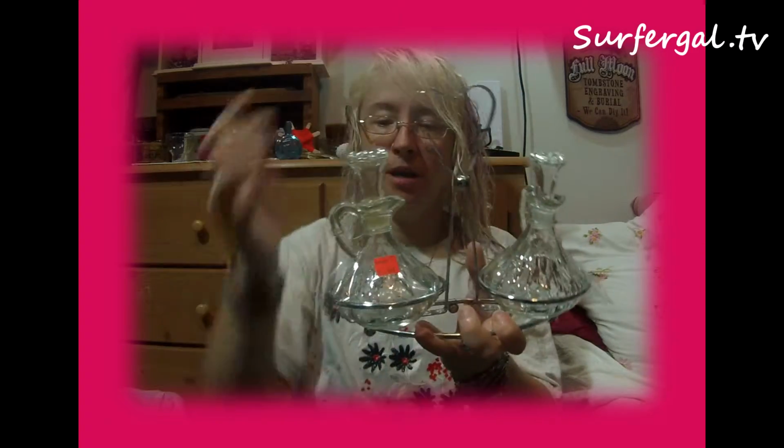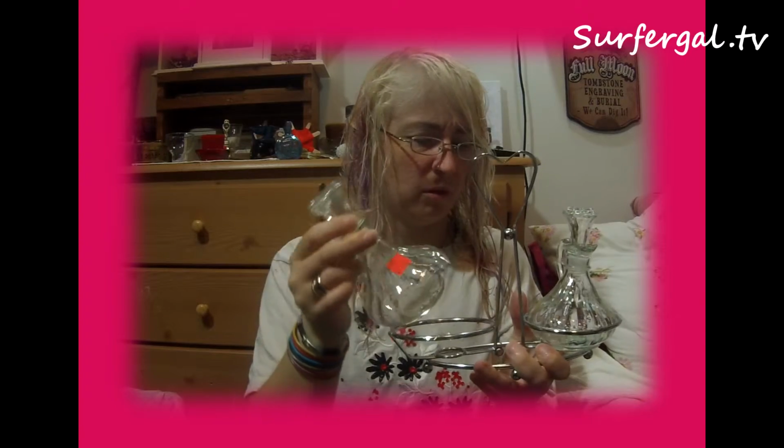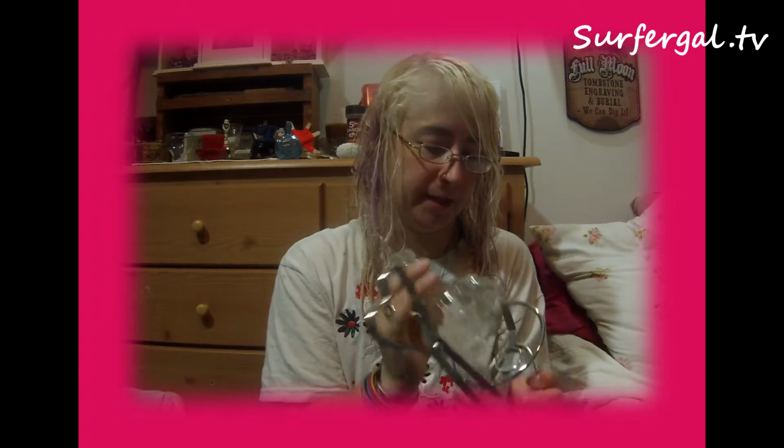And this has been sitting there forever because nobody wanted to pay $4 for it. But half off I got it for $2. So it's like $1 a piece. So we all know how I like these little jars. So this is probably oil and vinegar or something like that. Plus you get a little holder, which I just don't know what to do with because I just wanted the bottles, not the holder.